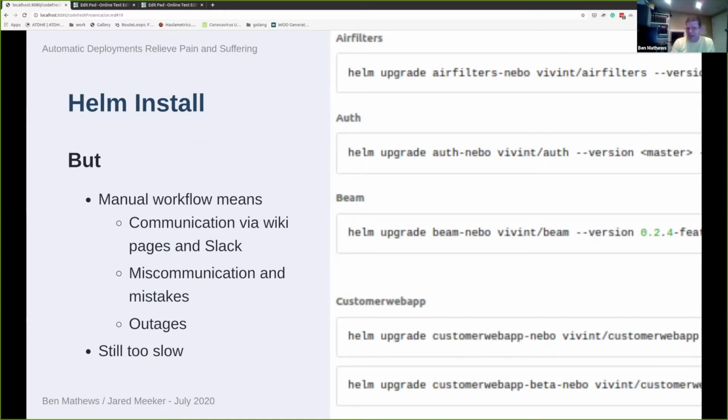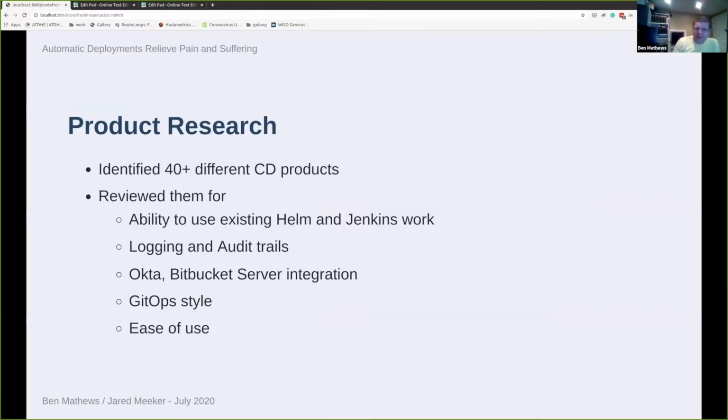This step in the process also had a manual workflow, which meant that we were communicating the changes via wiki pages and Slack, and that again resulted in miscommunications, mistakes, and outages. And even though we'd gone from 4 hours to half an hour, people still thought it was too slow. And I assume this too slow complaint will continue forever because people always see that it could be better. And so at this point, we knew we needed some kind of automation.